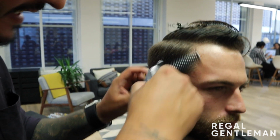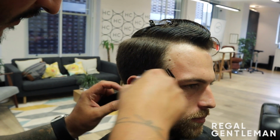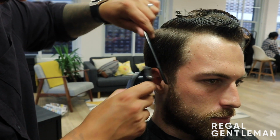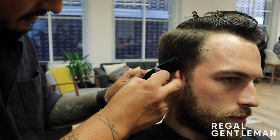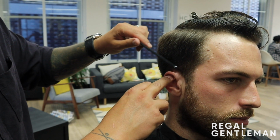Again, I'm not going to do too much detailing. Just want to make it look a little bit tidier, a bit neater. Working with the way the hair grows, so I'm going against that. And I'm bringing this down on the hairline.